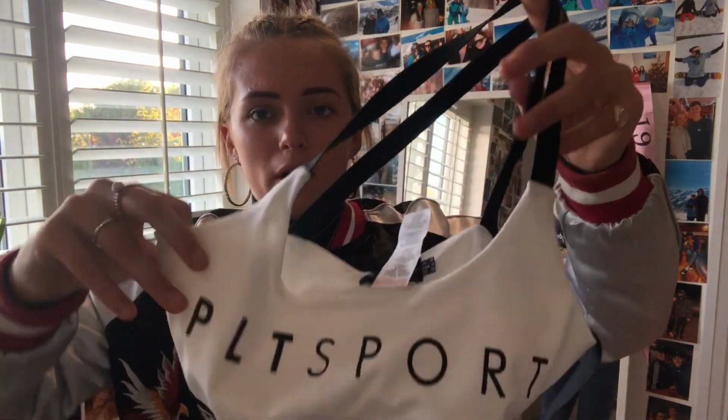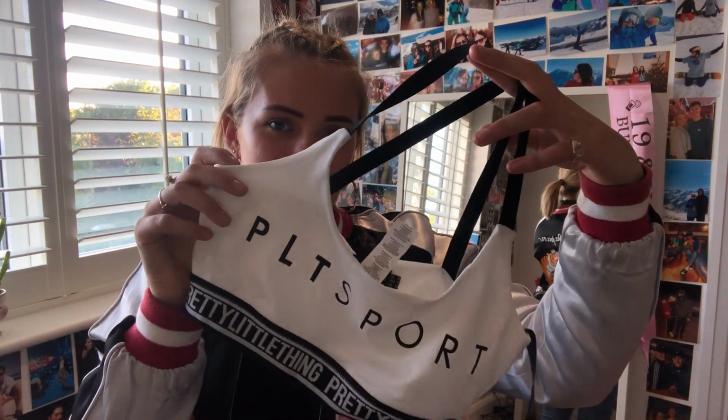Next thing, I am just picking these out randomly, so I'm sorry if it's a bit random. I got this PrettyLittleThing sports bra, like so. It's really nice. I put it in my bag because I really like the print and the design. However, it has got no bra support at all. It's also a bit see-through. So that's going back, and that was still like £12, so I wasn't that fussed about it. And also, I run in the gym, so that would just not help.